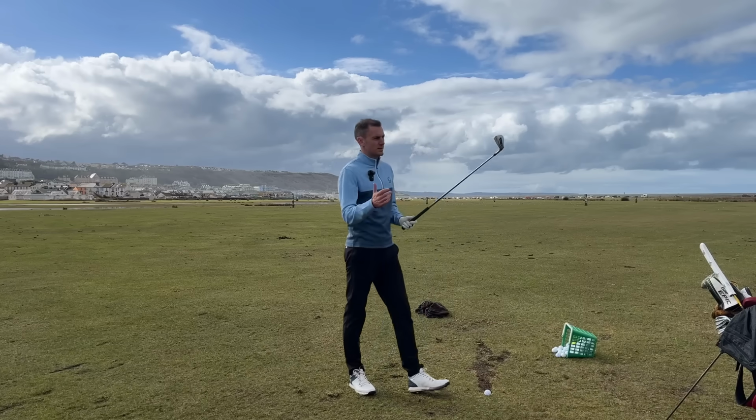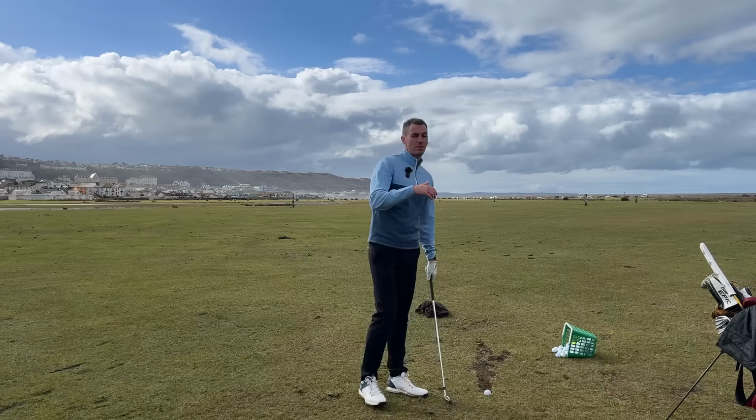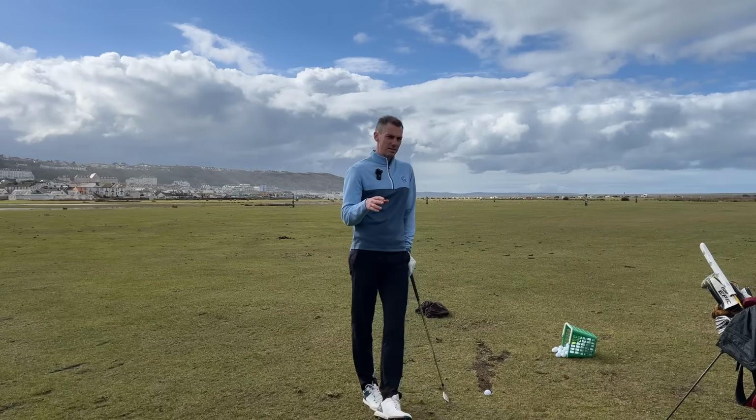So obviously you can do it in the garden or whatever. You don't need to be hitting balls. The final thing is more of a skills test slash skills development, and it's just practicing the 9 different ball flights. Again, I think this is a Tiger Woods thing.